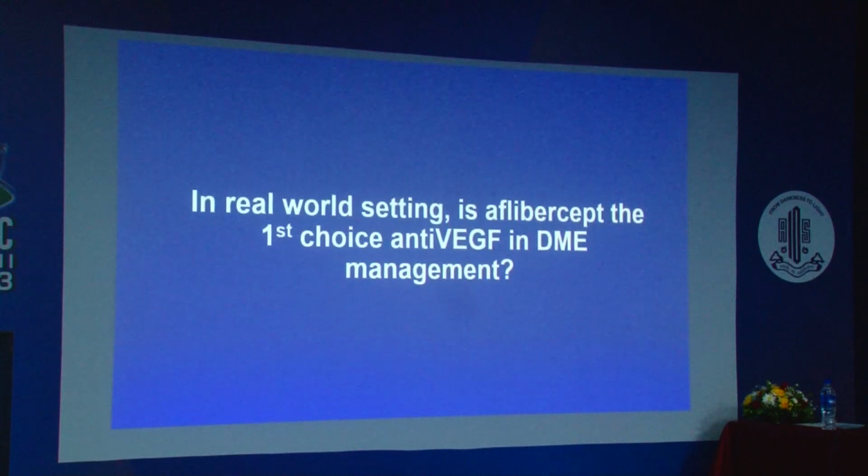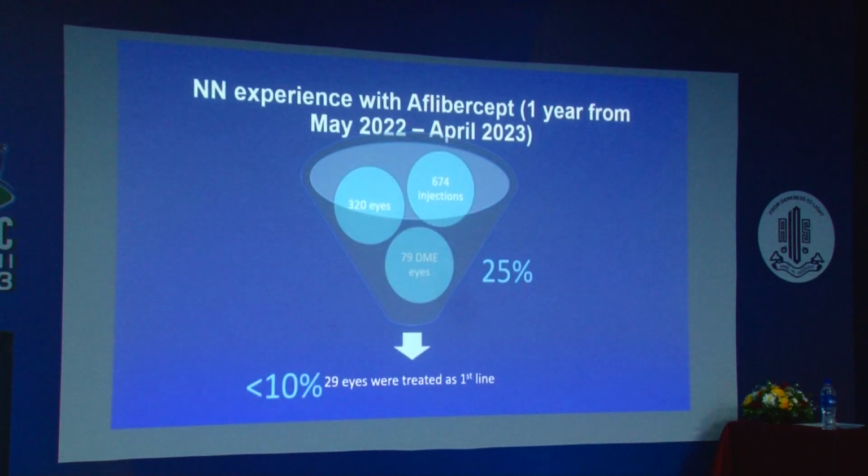But in a real world setting, is aflibercept the first choice? That is something which we need to answer. What we did is we looked at our data in the last 1 year, that is from 4th May 2022 to 4th May 2023, and we found that we gave around 674 Eylea injections, or aflibercept injections, in 320 eyes, and only 25% of these eyes had diabetic macular edema. So we gave aflibercept as the treatment to very few patients with diabetic macular edema.